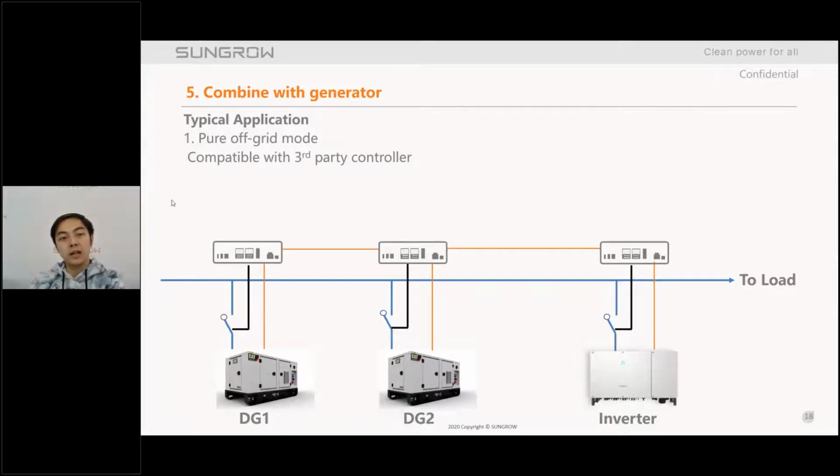Here is the first typical application: a pure off-grid mode. With this controller, you can now use the generator to simulate the grid condition. The inverter can connect directly with the generator and will sync to the generator as a grid, so the inverter can work properly. This is the application without a grid. Before, this was not possible, because without a grid the on-grid inverter cannot work properly, and it could also damage the generator if the generator was used to simulate the grid. Now the controller can balance the power and has a lot of control functions, so the system works better.